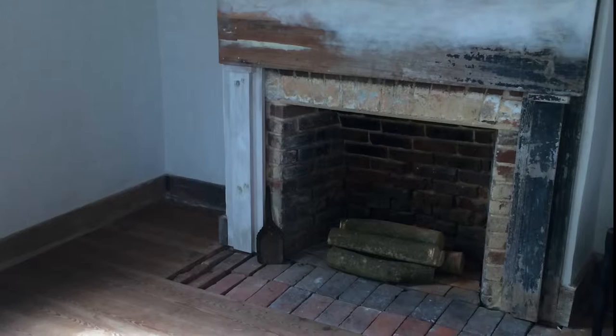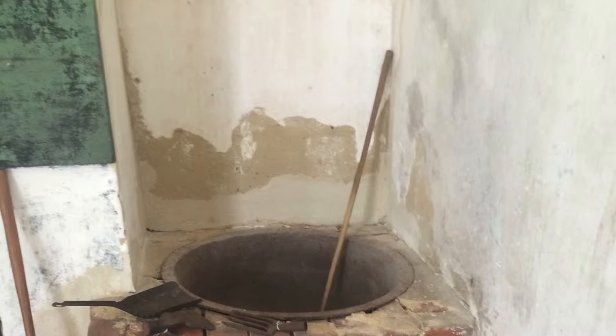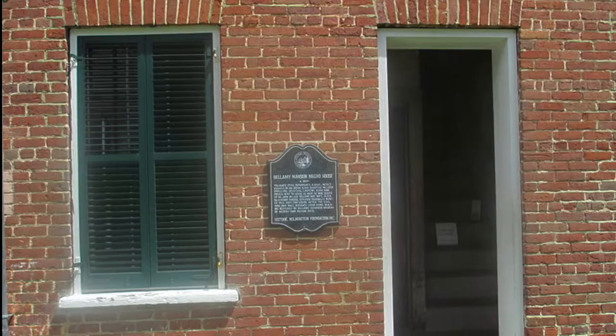The architecture of the slave quarters is very distinct and done very purposefully. The attractive brick walls and shutters were a sign of social superiority for the Bellamy family. The slave quarters was also meant to be seen from the public at street level. Having a visible, pleasing slave quarter gave the impression of social status for the family.